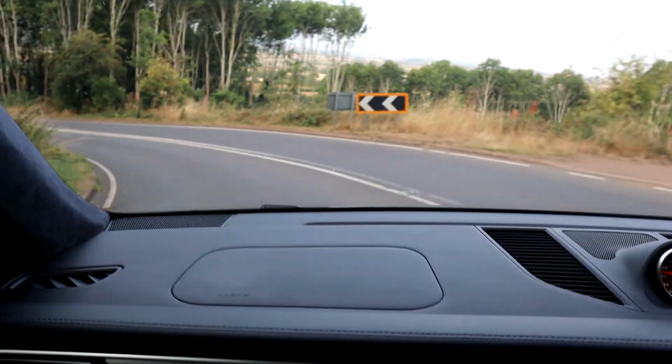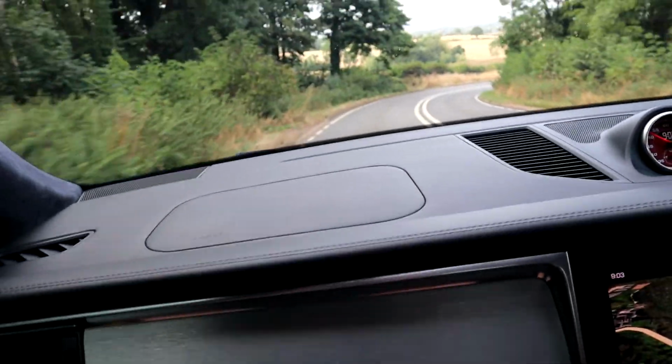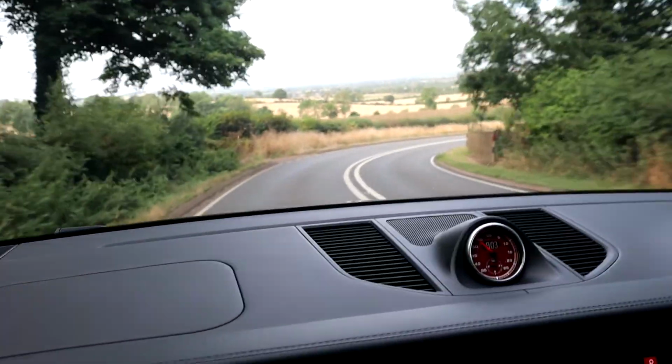Second gear. Mm-hmm. I've already done it. Right, start rolling out.